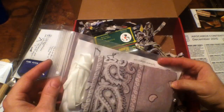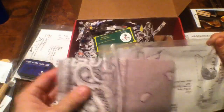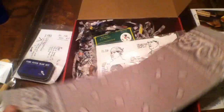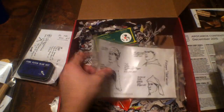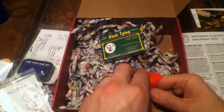Well, we've got some tie off. Here's some examples, things to do with it. Oh yeah, it's sewed in too, so yeah, I see what you're saying about filling it up with a pillow and making a pillow out of it and everything. It's awesome.